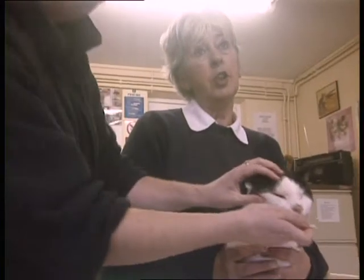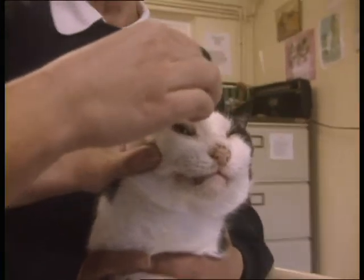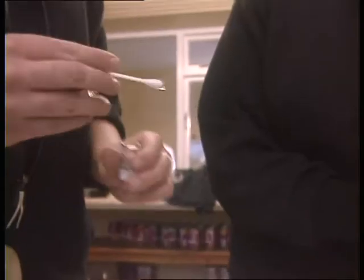At the moment we're changing Ernest's contact lens. We're doing the right eye today. We do this every 3 weeks, change it over, and obviously it's cleaned more often than that.